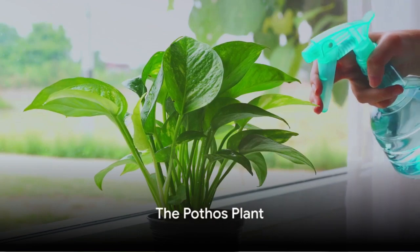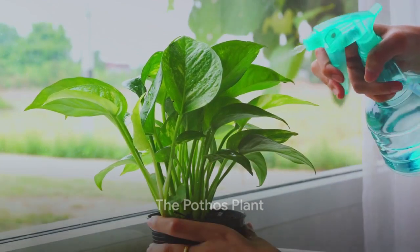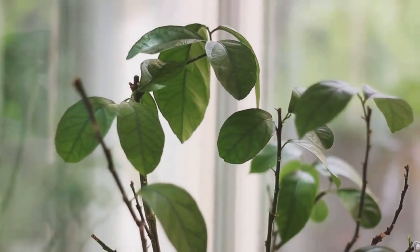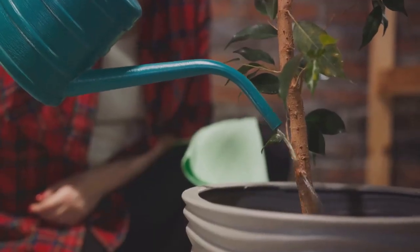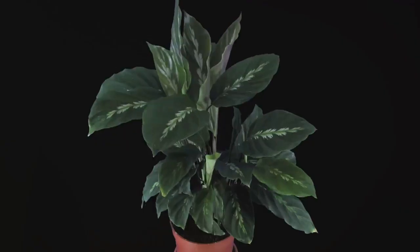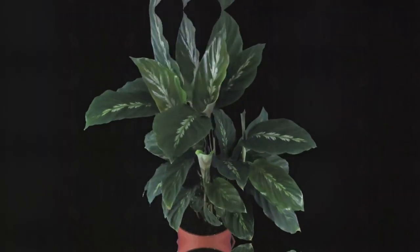Fourth on our list, the pothos plant. Known for its fast-growing, lush, trailing vines, it's a fantastic addition to any indoor garden. This hardy houseplant thrives in various light conditions, only needing water when its soil feels dry. The pothos plant, a fast-growing favorite.